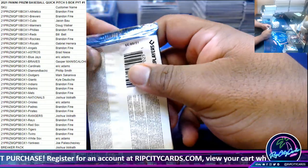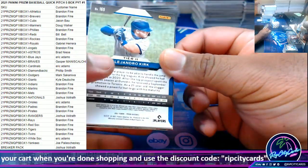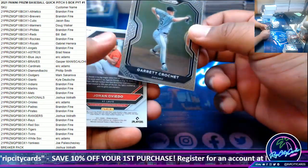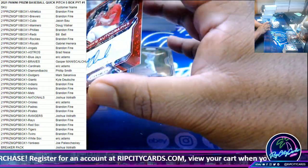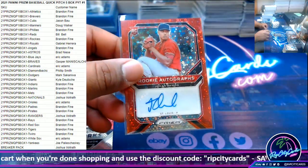Let's wrap this up. Good luck, everyone. Up until this point, I don't think the Nationals have done that well. Right, 49 of 49. Johan Oviedo, rookie out of Cardinals.